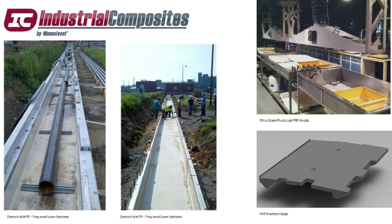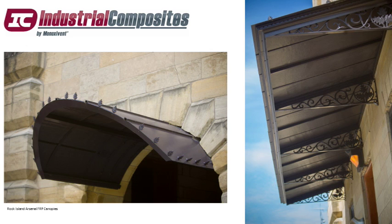The last one we have here is basically a cosmetic approach. This is the Rock Island Arsenal in Rock Island, Illinois, and they were looking for some covers over 3 entry points to the historic clock tower.